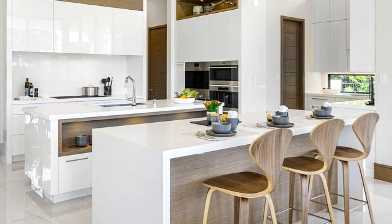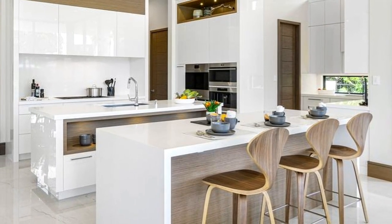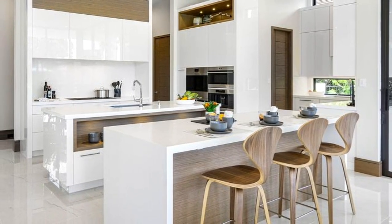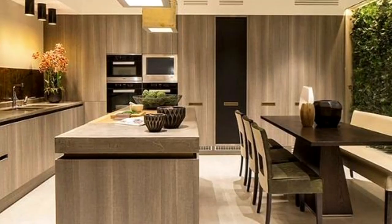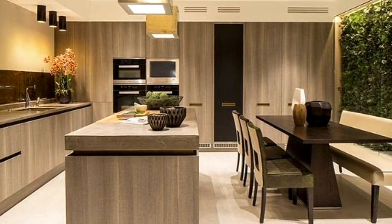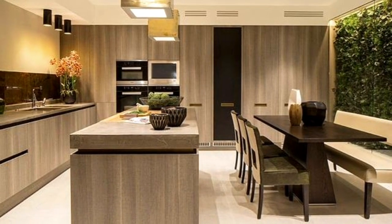One can attain a luxurious kitchen or a kitchen of their dreams without breaking the bank. With simple changes, you can make your kitchen look beautiful on a budget and create the illusion of a rich designer kitchen without spending loads of cash.